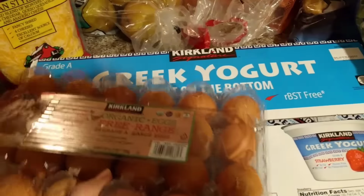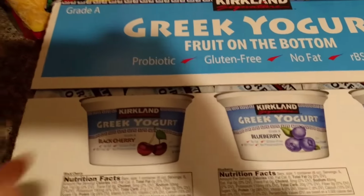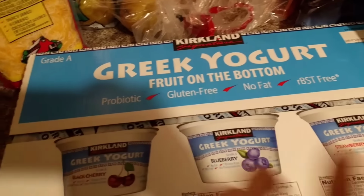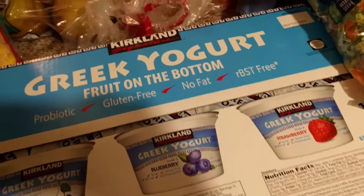This is something we buy every time, and last time Costco was out, so I was excited to grab them again. It's their Greek yogurt with fruit on the bottom. It comes with black cherry, blueberry, and strawberry. Really yummy.